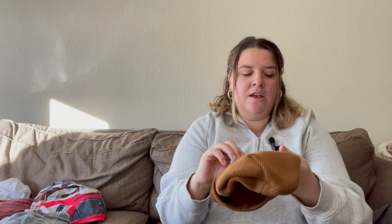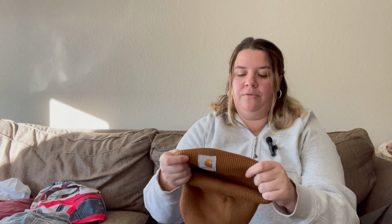This is a Carhartt beanie. This was in the home goods section. If I don't sell this, I'll probably give it to my dad for Christmas. So Dad, if you're watching, spoiler, you might get this beanie.